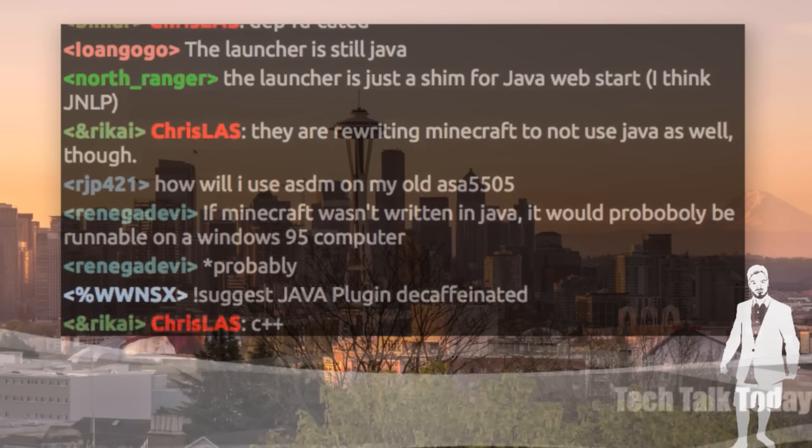C++, Rikai says. Java is the only reason why Minecraft works on Linux? What you get with Java is built-in cross-platform support, because the runtime is built for Windows, Mac, and Linux. Right, and that's why they're able to move it to a lot of other platforms too.